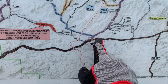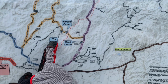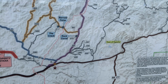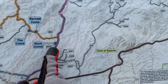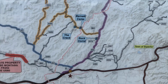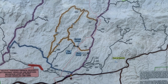So here's Superior. So just so you guys know, we're trying to find the crack. So we'll see how that goes. Okay? And let's head on up. Maybe we'll see the Corral on the way. Maybe I'll make that part of this one too. So we'll see. All right, guys, we'll talk to you soon. I'm gonna get going on the trail.